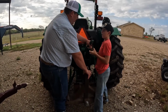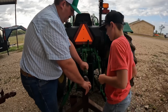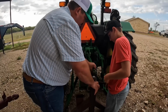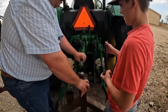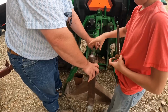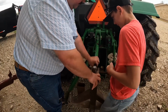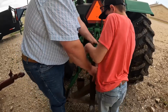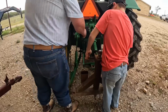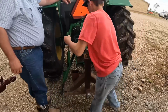Pull that out. I hate pulling these things out. They're so annoying. Put that sleeve in there. There you go. Tighten that up. Keep my knees out of the way a little bit.